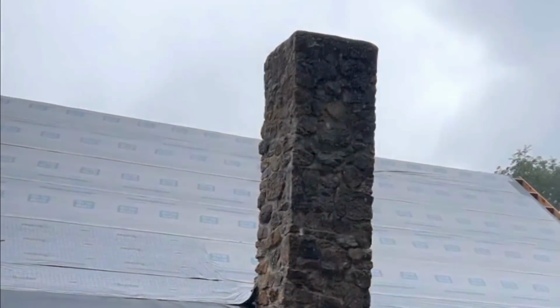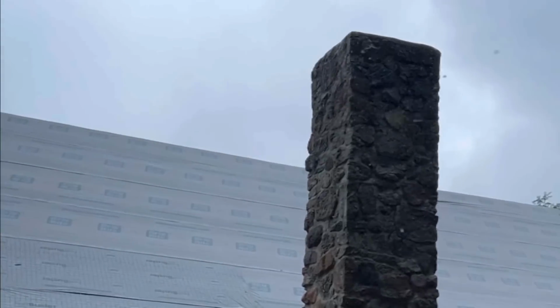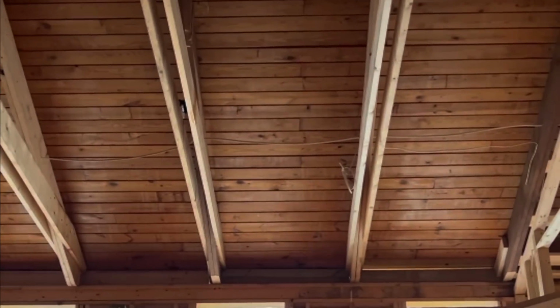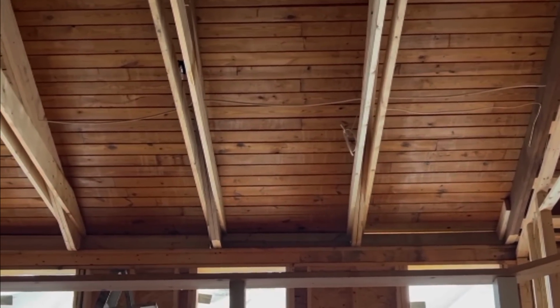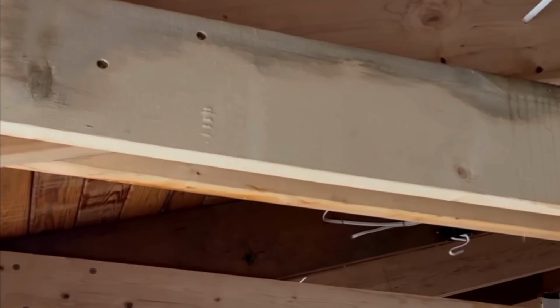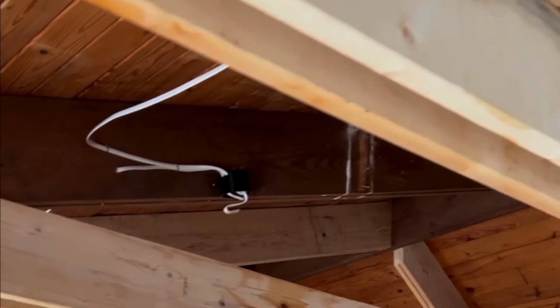If you look outside, it's raining right now. Roof wrap's still on there. It's raining inside the house too, with the wrap on top of the roof. Yeah, it's coming down from the roof everywhere. Everywhere is coming down. Floors are ruined. They're all gonna get torn out now. The subpar roof job that was done. The wrap didn't do anything.